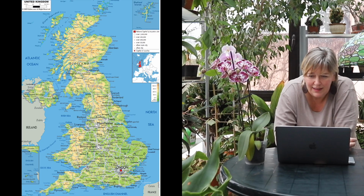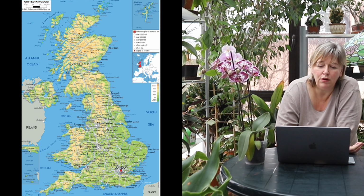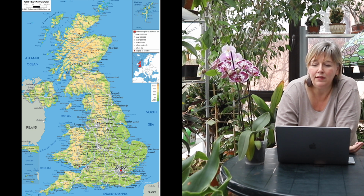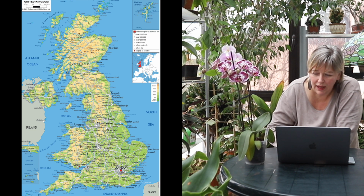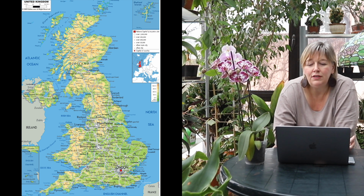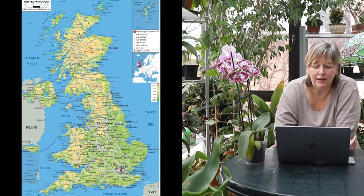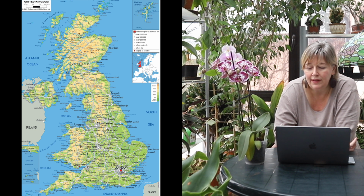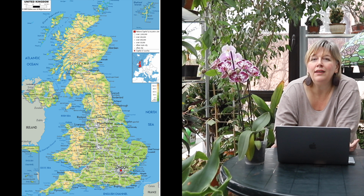The next map. This is the kind of map which I liked. This is a physical map of the United Kingdom with all of the names of islands and also the geographical features here, plus the names of cities and towns, the major cities and towns in the British Isles. Here another piece of trivia.